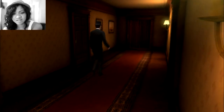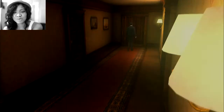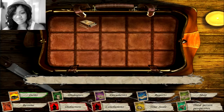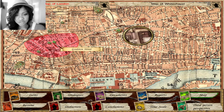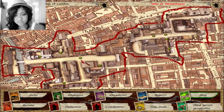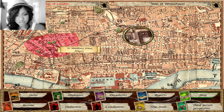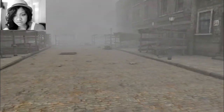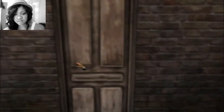He closed the door. So Holmes is just gonna walk out very cool and calm, collected. Let's visit Joseph Levy at 36 Middlesex Street. Oh, that was hilarious. Joseph Levy. Miller's Court. Where is Joseph Levy at? Wait, at Middlesex Street. Here I am in Middlesex Street. Let's find number 36. Hey, there's that beep beep fella. 36. Ah, there it is. A big 3-6 on it.